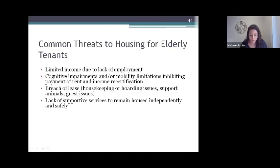So this is very difficult, especially for elderly clients that only have their Social Security as their income. It's hard to defend these cases if they cannot pay rent. So we would assist them with time to relocate, assist them with searching for housing or other alternatives.